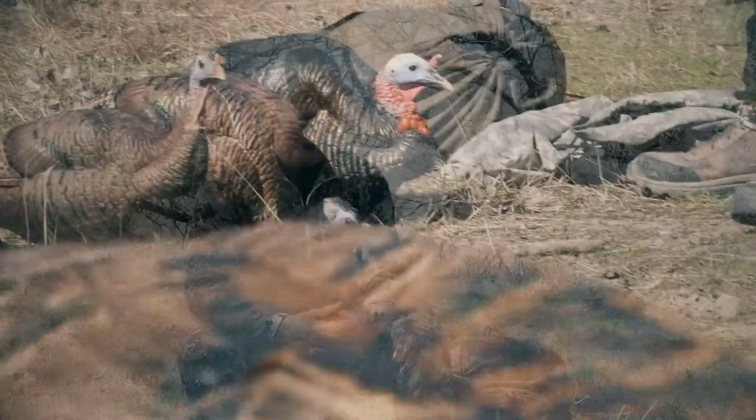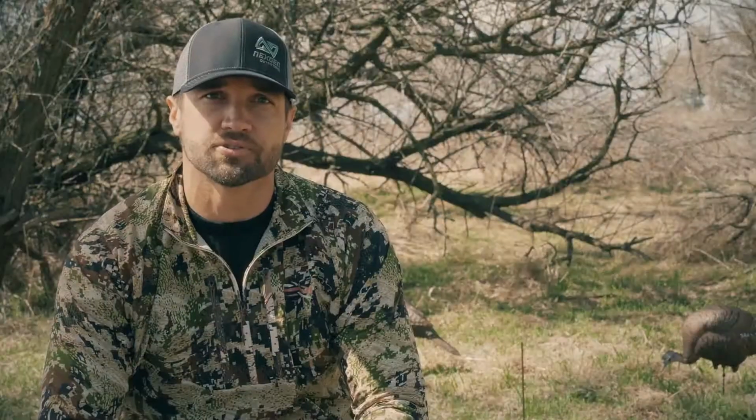And a lot of it's based on where I'm hunting, whether I'm going to take 1 decoy, 2 decoys, or maybe even a flock of decoys. Time of year also impacts that.